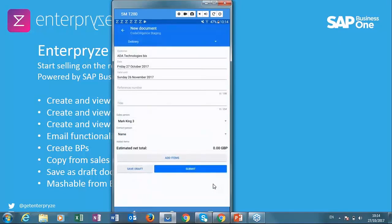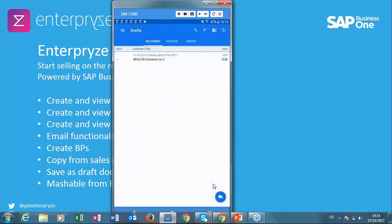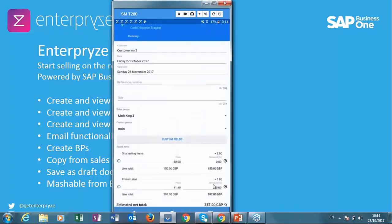Save draft is also a very good option. If you don't have Wi-Fi at the moment, if you are in a zone where there is no 3G or no Wi-Fi, you can save as draft. As soon as you get internet, all you need to do is go to this menu, drafts, go in, and then submit your document.